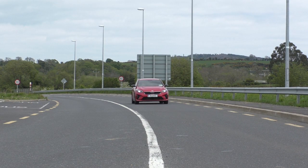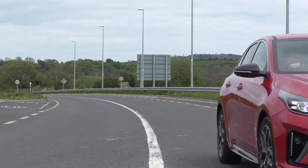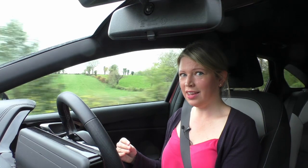I really adore the concept of the Kia Ceed. It's a very ambitious and adventurous vehicle for the mass market. There's nobody else doing cars like this, maybe in the premium segment, but not in the arena that Kia competes in. So I think that's to be really applauded.